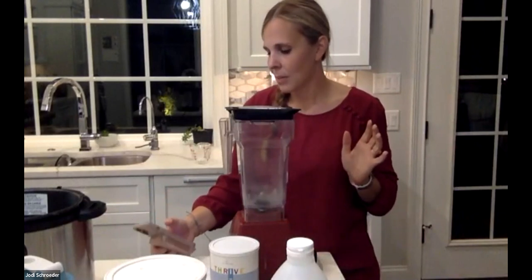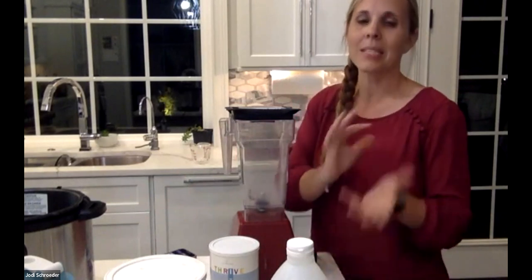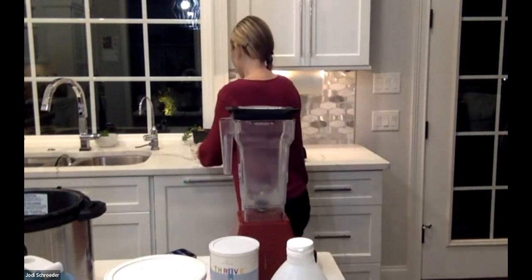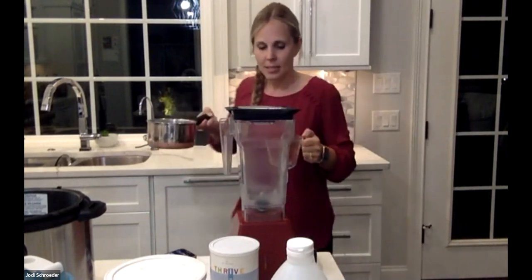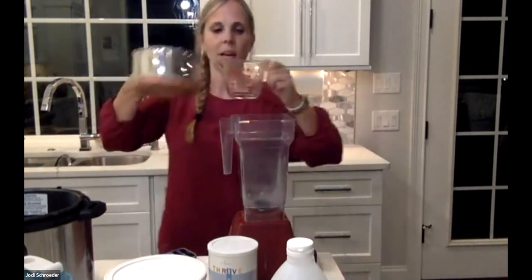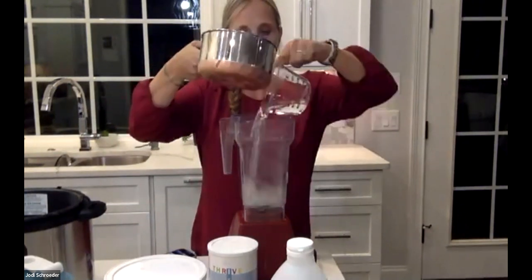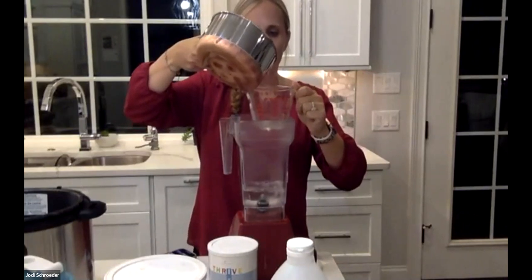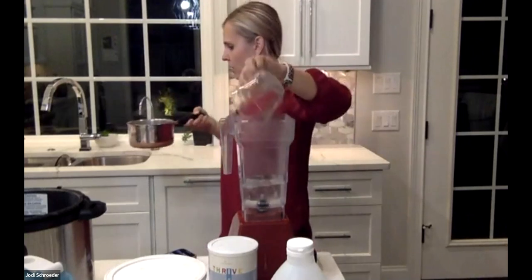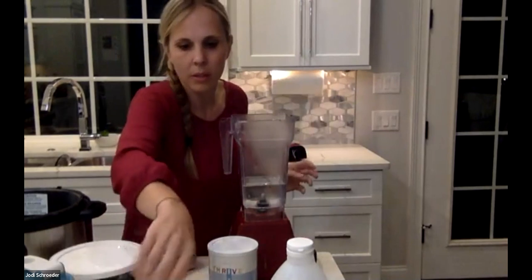Now, evaporated milk is basically a condensed milk. It's had about 60% of the water removed from it. And so the way you make evaporated milk is you're going to put 1.5 cups water. This is on that spreadsheet. With 1 cup of milk powder.